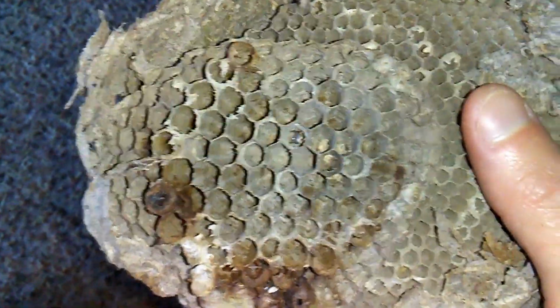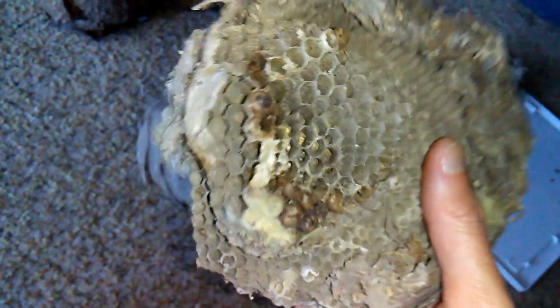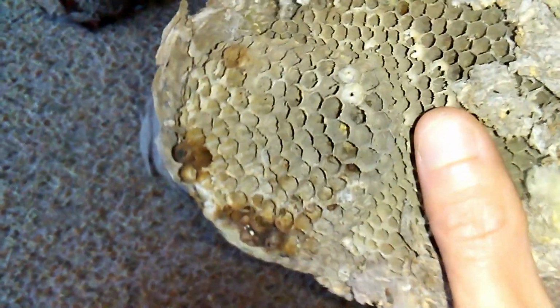This nest was a Vespula nest. Got this one in 2021 in August. As you can see, everything was pretty well hatched out. Good shape. Had 2 combs. It was built in a ceiling. They only had room for 2 combs, and they started chewing into the ceiling. And the homeowner was like, "Oh, it's got to go." So there's that one. Everything's hatched out there.